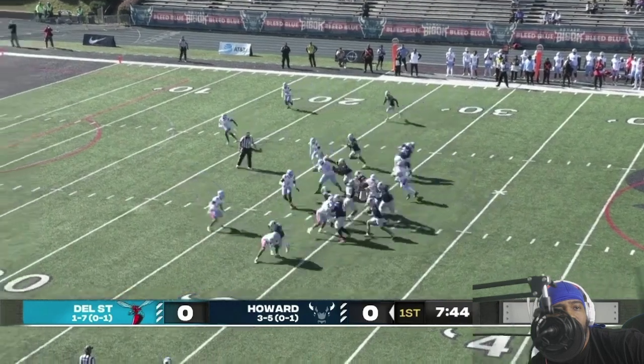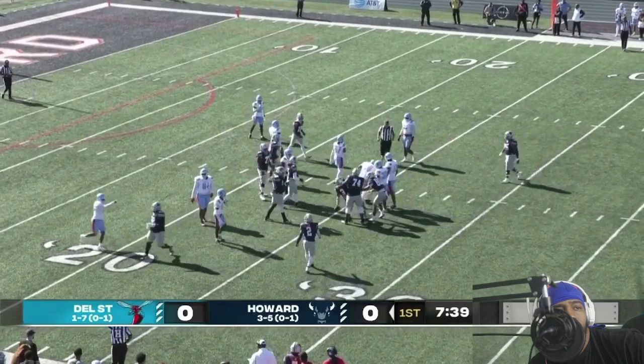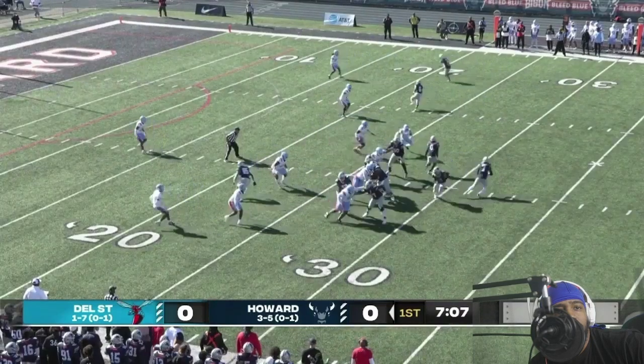short-term memory. Direct snap is to Wildcat. Casey Hawthorne. He sticks his foot in the ground and gets upfield for about 4. Good percentage. This one a third and manageable.